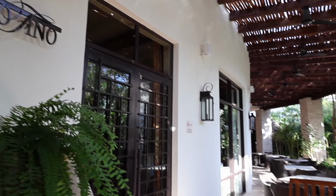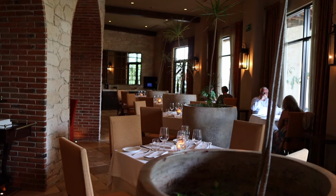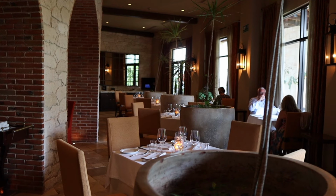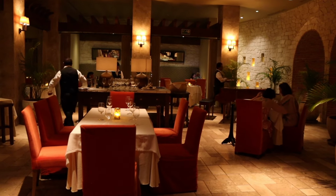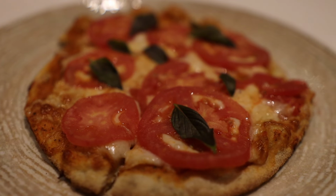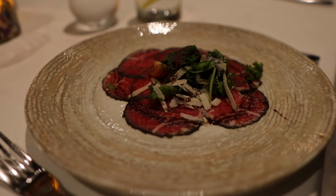Up next, we have Portofino, which is the Italian restaurant at the resort. This is open for dinner and requires a casual elegance dress code. We went here on our first night, so we were super tired. We were so hungry after the day of travel, and this restaurant hit the spot. It had some classics. We absolutely loved the carbonara. The pizza was good, the beef carpaccio was good, the tiramisu was good. Everyone really enjoyed their meal.